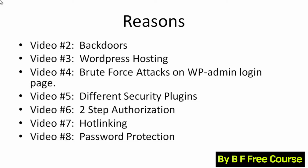And of course, video number 5, we'll talk about different security plugins. There are different security plugins that solve different needs, and we'll go into more depth in that video. Video number 6 is two-step authorization. Basically what that means is you are creating a way to log in and then a secondary way to log in. And there are many approaches to that. Sometimes you're using things like Google Authenticator or something else to basically verify that you are who you are. A lot of banks use this, so you're bringing in what banks use into your WordPress site.